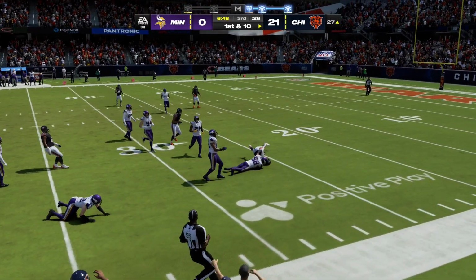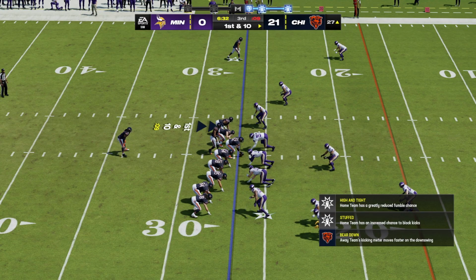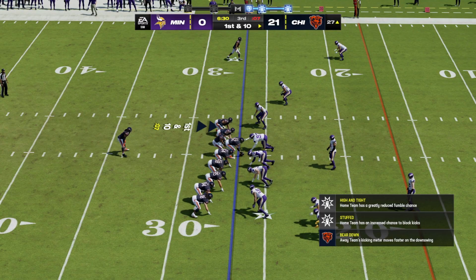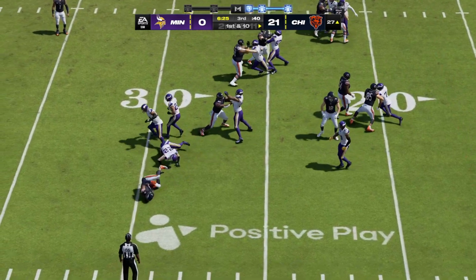The way things kept churning for him, feet were moving, the legs were driving. Looks like someone who spent his off-season working on hill work, running through sand, all the things that you want to build up those leg muscles.